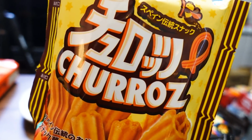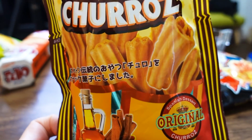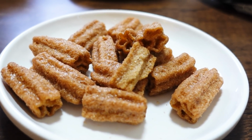Totally recommend this. Okay, we're going to end with this one. And this is churros. I'm assuming that these are churros flavored snacks, and they actually look like churros. They do. Churros. Yeah, churros.